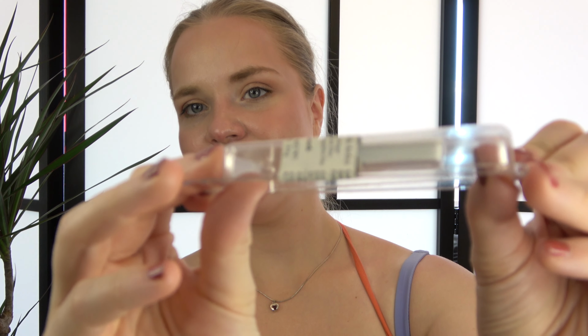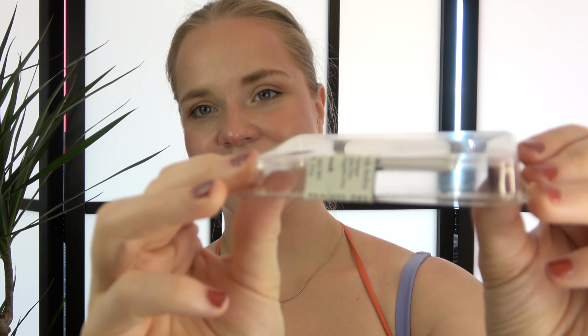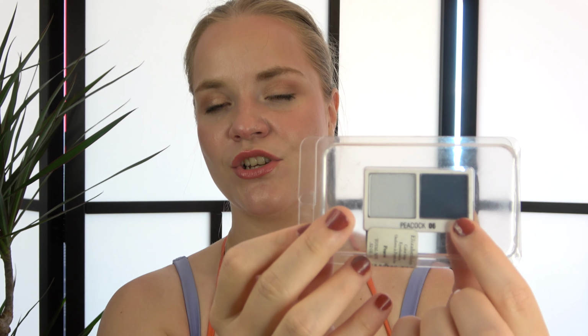This is a palette with 2 shades. They're mattes, and they're 1.7 grams each. That is crazy. 1.7 grams each. I'm not sure if this was meant to be a sample or if this was meant to be like in a palette. It looks like this. This comes from Elizabeth Arden, and they're pretty deep. Like I said, 1.7 grams, that is crazy. And there are 2 mattes, one very light blue and one kind of tealy dark shade here.